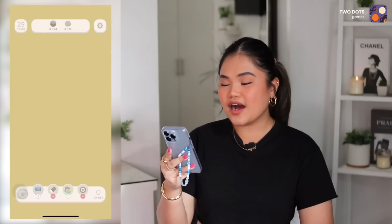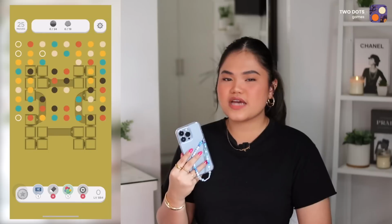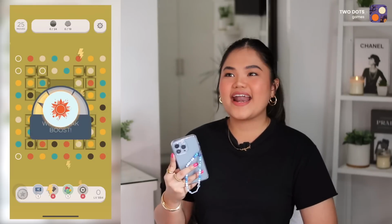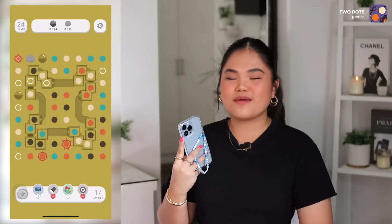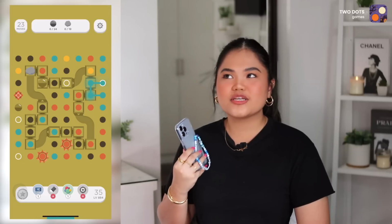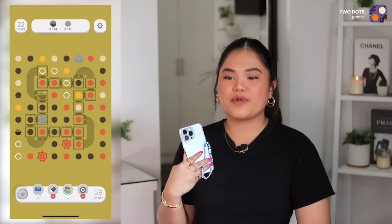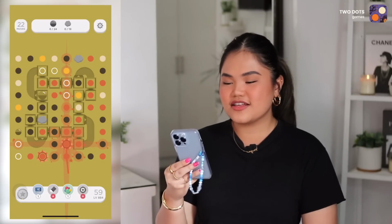Oh, we have Two Dots. Two Dots I was so obsessed with. I'd say sometime in high school, maybe junior year. And I had two batchmates who I was neck and neck with. So that was super fun because I was like, oh my gosh, am I ahead of them? Are they ahead of me? I would literally play it every single day on the ride home from school, on the bus. It was my routine. This reminds me of high school.